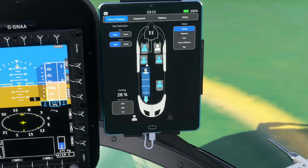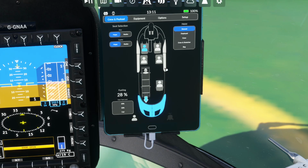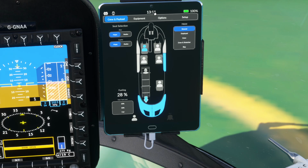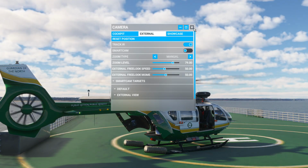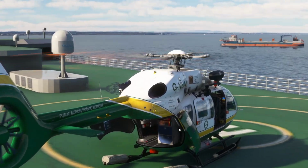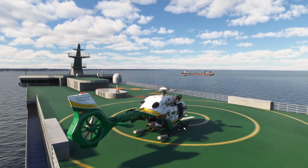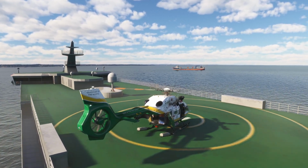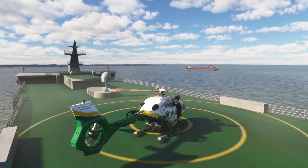So what we're going to do, crew and payload. Our flight medics are going to get out, and they're going to take the litter with them. We'll open the back doors as they go, and we'll open this side door for them to exit through. So we're ready for a pickup. Whilst the crew's away, the doors are latched open, so we'll just nudge forward ever so slightly, get a slightly more central position on the deck, and down.